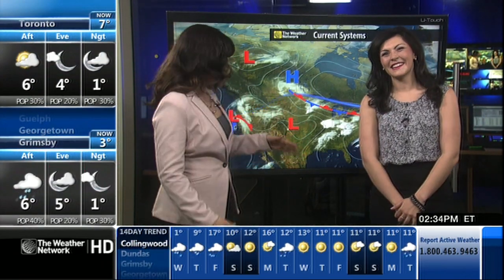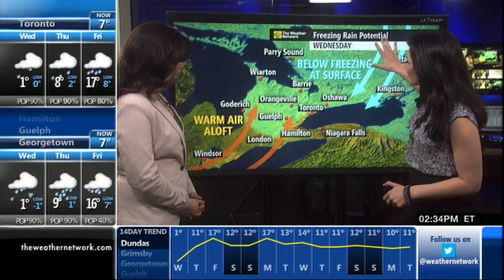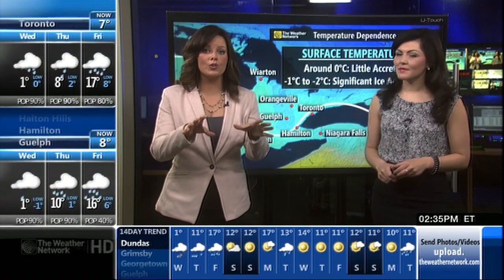Again, yes, it's true. Right along this pesky stationary front, still looking at 2 to 5 centimeters to the Prairies. Because this is what we're dealing with: below freezing temperatures at the surface, but warm air aloft, and this spells out freezing rain. That's exactly right. A lot of people think freezing rain, oh, you must have snow, you must have a messy winter system. Yeah, you do, but really all you do need is that moisture overrunning colder air at the surface.